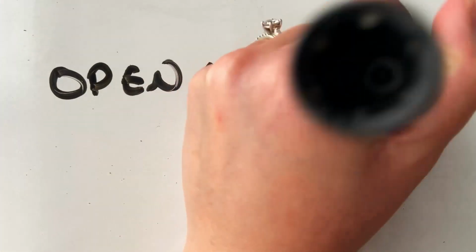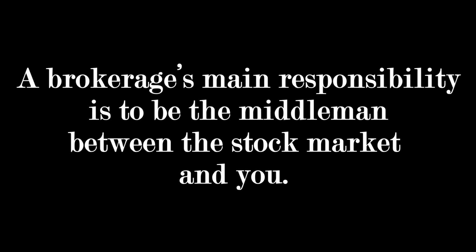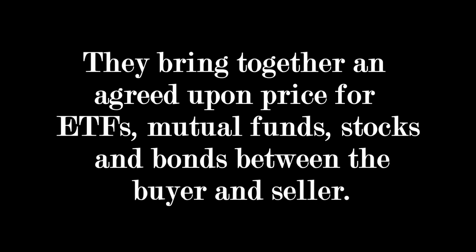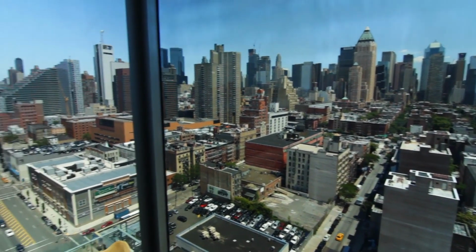Next up, let's go over a little bit of background information. You will open your account with a brokerage firm. A brokerage's main responsibility is to be the middleman between the stock market and you. They bring together an agreed upon price for ETFs, mutual funds, stocks, and bonds between the buyer and seller. There are literally thousands of brokers in the United States.